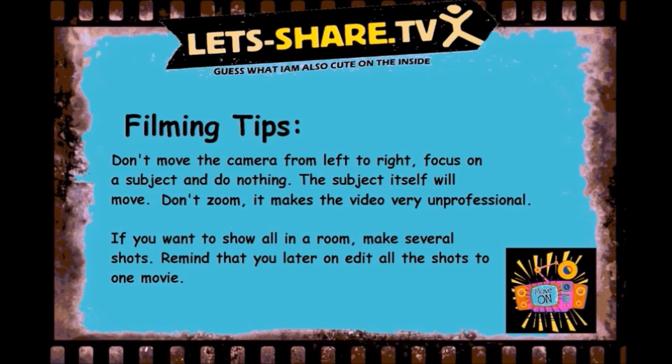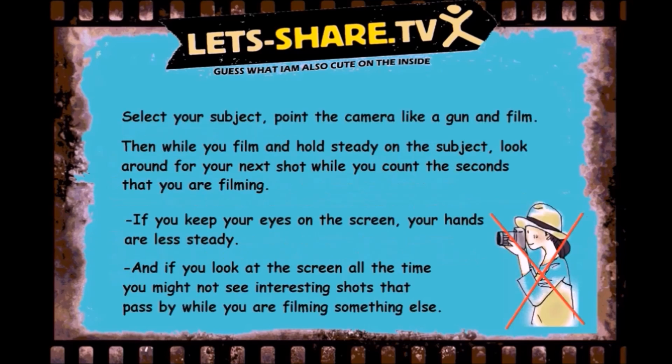Don't zoom. It makes the video very unprofessional. If you want to show all in a room, make several shots. Remember that you later on edit all the shots into one movie. Select your subject, point the camera like a gun and film. Then while you film and hold steady on the subject, look around for your next shot while you count the seconds that you are filming.